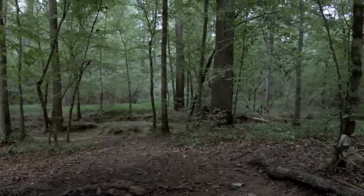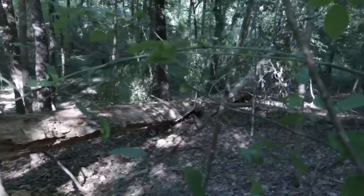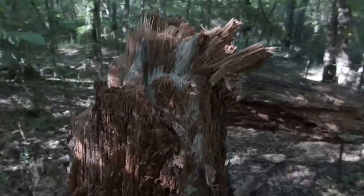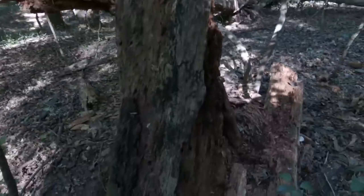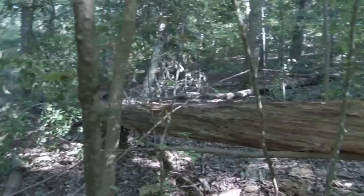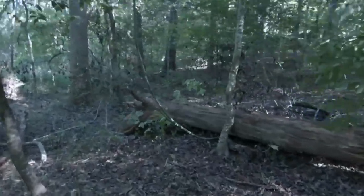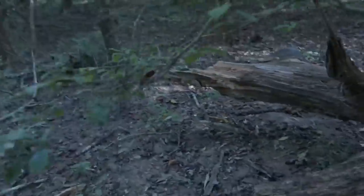I can hardly believe that I'm still here. I'm really lucky to be here. This is one of the trees that fell last night. Barely missed a shelter. Holy shit. You can see all the damage here. It's like 20 feet away.